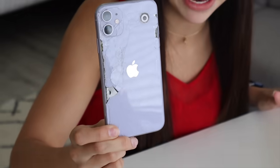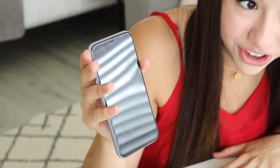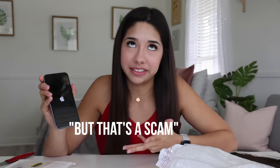Oh my gosh. It's so cracked. So it's a little bit scary when you first look at it because you're like, oh shoot. But it was only $50. But now it's the real time. Let's see if it turns on. Yes. Okay, so it turns on. So that's really good because we can't sell it if it doesn't work. Well, we probably could, but that's scary.